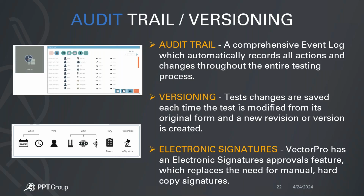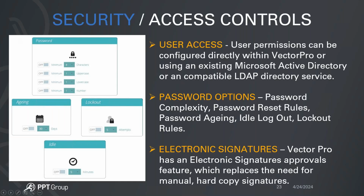And then there are also electronic signatures, with approvals feature, which replaces the need for manual or hard copy signatures. The next is user access. There are permissions that can be configured directly within Vector Pro, or using an existing Microsoft Active Directory to blend the user access control permission system within the Windows environment and our software as well.